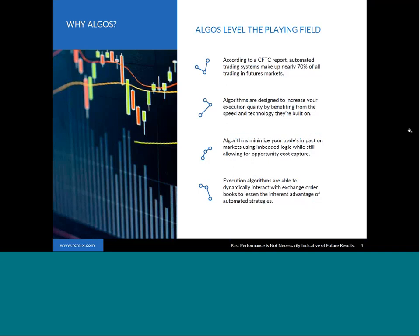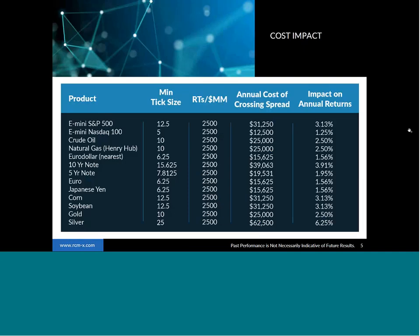So firstly, before David gets into the algos themselves, we believe algos level the playing field. According to the CFTC report, automated trading systems make up nearly 70% of all trading in the futures markets. And then secondly, algorithms are designed to increase your execution quality by benefiting from the speed and technology they're built on. Thirdly, algorithms minimize your trade impact on markets using embedded logic while still allowing opportunity and cost and capture. Execution algorithms are able to dynamically interact with the exchange order books to lessen the inherent advantage of the automated trading strategy. So leveling the playing field by being able to interact with the order books at the exchanges is a key part of algos, and our systems and our technology allow you to do that. So I'm going to let David now take it and go over some of the cost impact numbers.